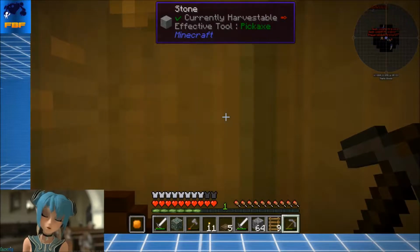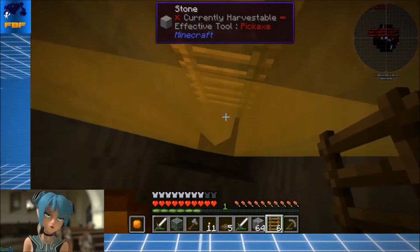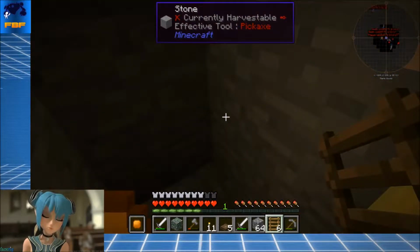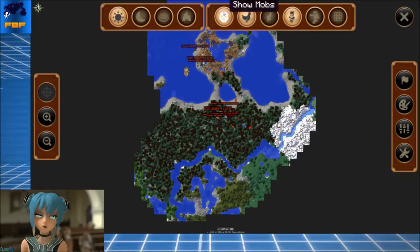Hands down. One, two, and down. And I'm getting a bit better at actually placing them, as long as I'm careful about what I'm doing.